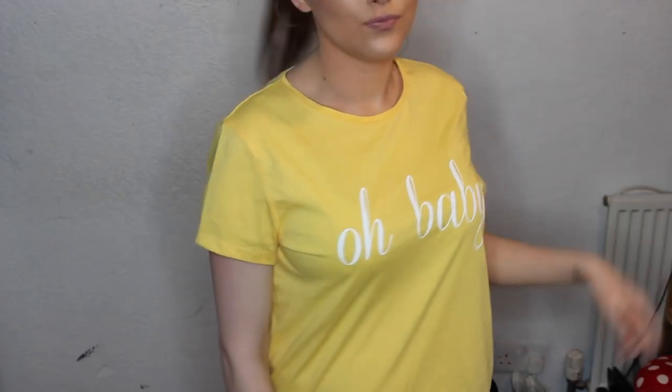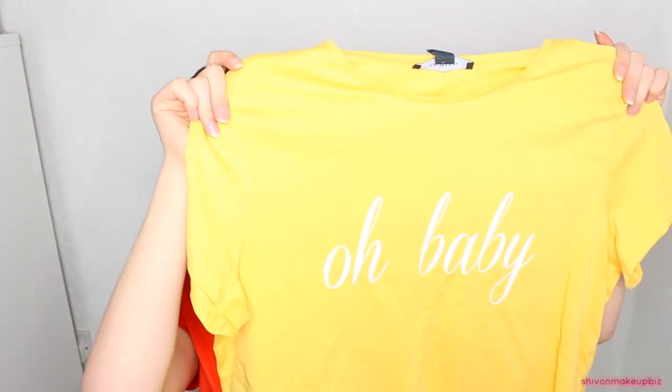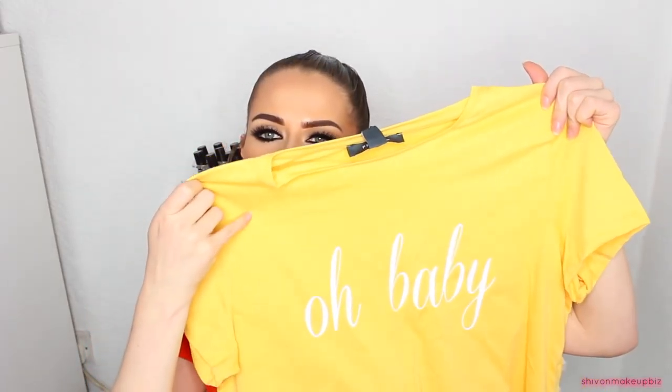The next t-shirt I got was for me. This is £4. This is just a yellow t-shirt with Oh Baby written across it. I've seen it on Primark's Instagram or something. I was like, oh my god, I have to have that t-shirt. It's a pastel yellow with white Oh Baby written across it. I love it. I think it's super summery and cute.